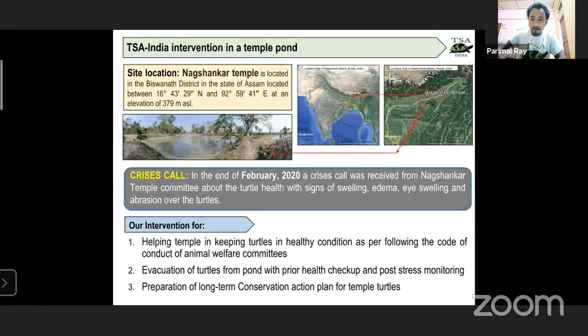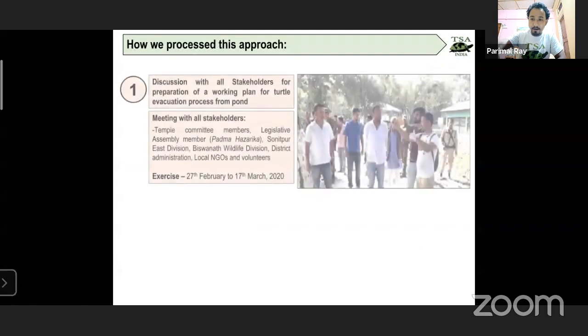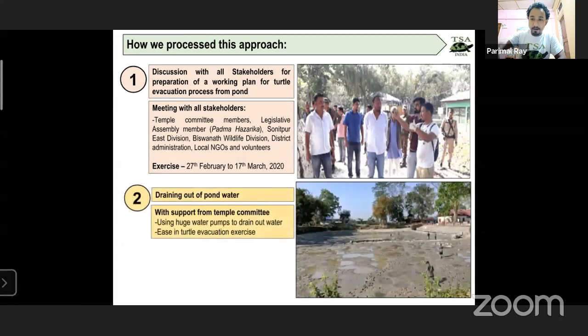Keeping all these ideas in mind, we took some approaches. On the very first day, we went to the temple and asked all the stakeholders to come up and have a meeting with us, on how we could initiate this exercise and work on these interventions. After this, we came up with the idea that we need to clean the whole pond and drain out the polluted water, so that we can revive the whole habitat of the pond for the turtles.